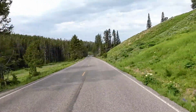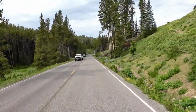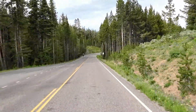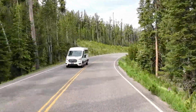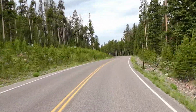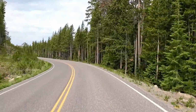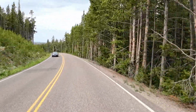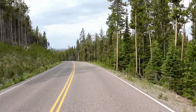These features remind visitors that Yellowstone is not a static landscape, but a dynamic and evolving environment shaped by powerful natural forces. The Grand Canyon of the Yellowstone is a must-see destination for everyone visiting the park. Whether you're hiking its trails, gazing at its waterfalls, or simply soaking in the colors and contours, the canyon offers an unforgettable experience. The canyon is an extremely popular site in the park. Parking can be tough after 9 a.m. and until 4 p.m.